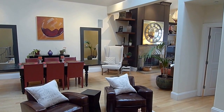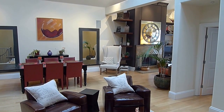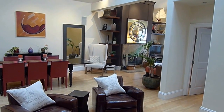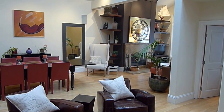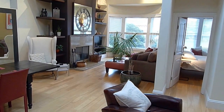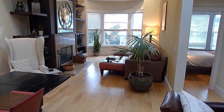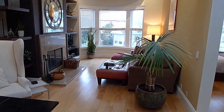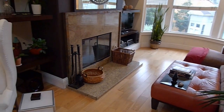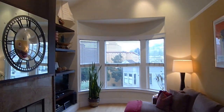Today we're touring a top floor, three bedroom, three bath condo, 2,200 square feet on 16th Street in the Castro Mission Dolores area. It's in a three unit building. It can be rented furnished, partially furnished, or unfurnished. We'll talk about the neighborhood in a little bit. First, let's look at the space itself.